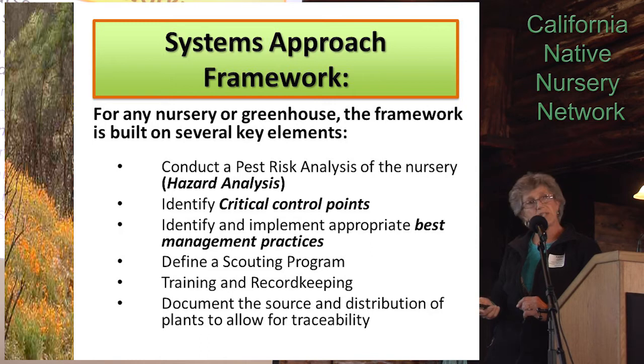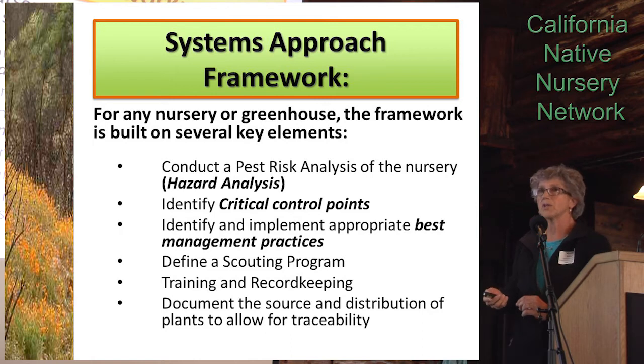Training and documentation, as Kathy had mentioned, is very critical for this. And then also the documentation of your sources, where you buy your stuff in from and who you ship it to. So in case you need to do a traceability report, you know where you got your items from.